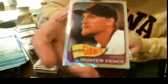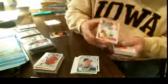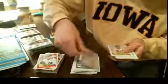Few more cards left. Giants Hunter Pence, Chrome Refractor. That's a short print. First Derek Jeter short print for the Yankees. Another Rolling Stones. Regular Chrome, Andrew McCutchen. Two boxes left.